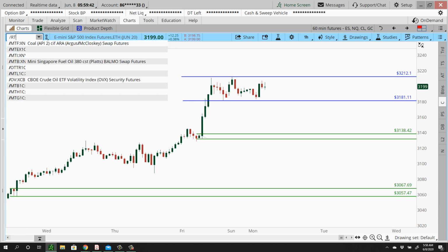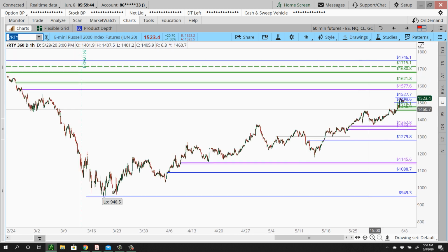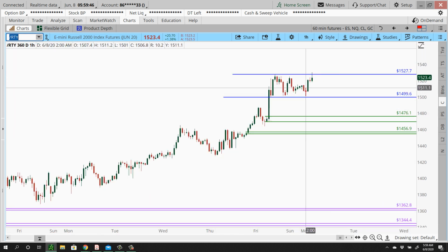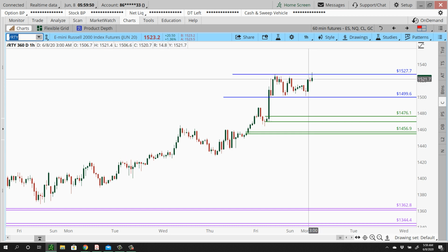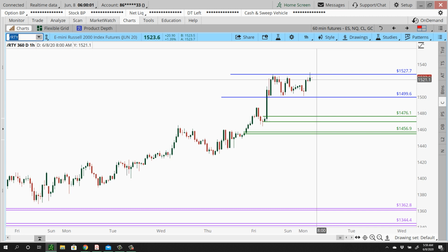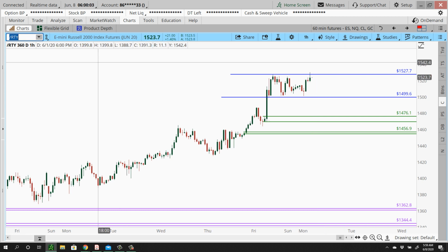Looking over at the Russell as our next market, same kind of picture. We got a little bit of a breakout here, but I didn't get basing, right? So I got one candle and then we popped above. So I'm still looking into this area for potential breakout, but I would definitely have needed to see a bit more basing.